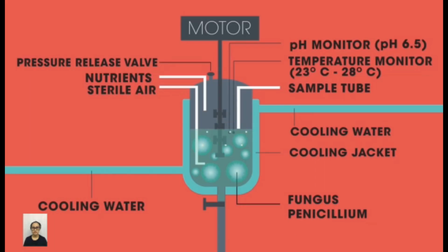A fermentation process starts in a fermenter. A fermenter is a type of bioreactor for containing and controlling fermented microorganisms. The purpose of a fermenter is to provide a contained, controlled, homogeneous environment in which the fermentation can proceed in a manner that is both safe and practical.